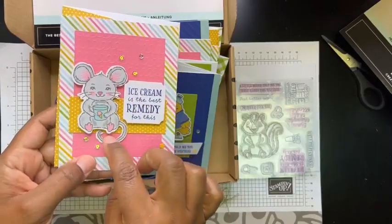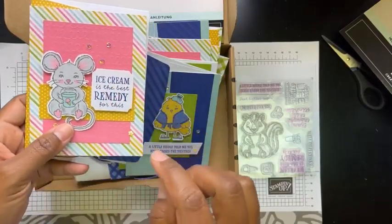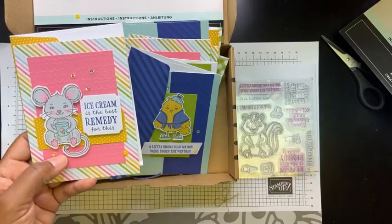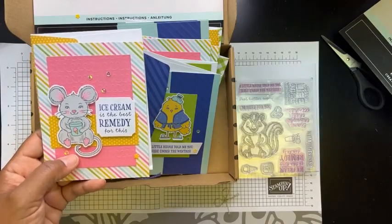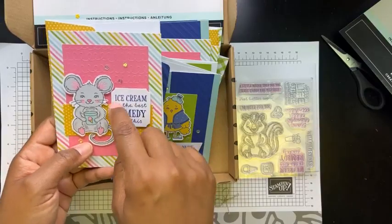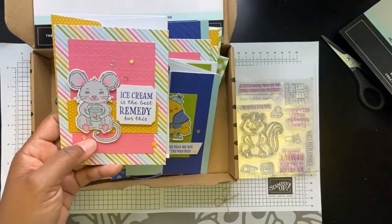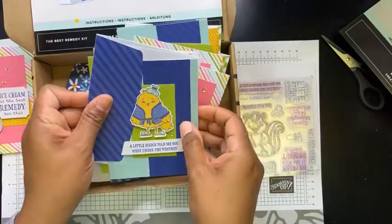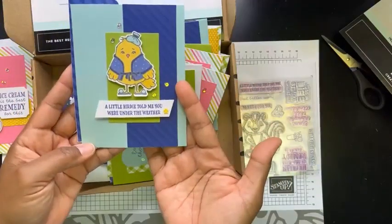And this is already cut out for you, so all you have to do is stamp. Now, although this is unavailable as an English kit, you could get it in French. That's still available. And then you would just have to come up with your own sentiments here. But me personally, the sentiments really shine in this kit. So, and then here's the one, little birdie told me you're under the weather.